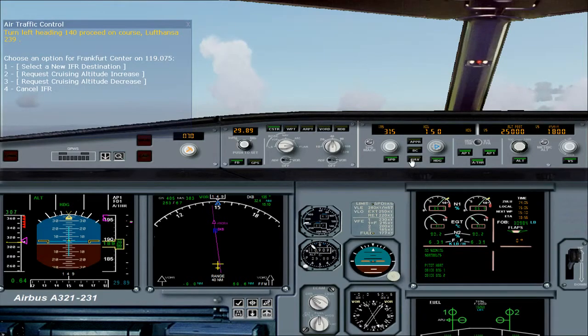Lufthansa 239er. And air traffic control picked up on that, and we're now locked onto the flight plan. The aircraft will follow that flight plan now until we arrive at our destination.